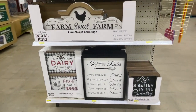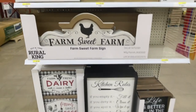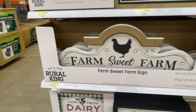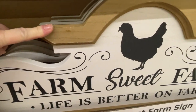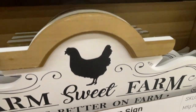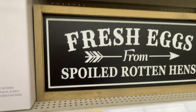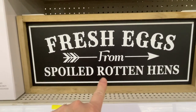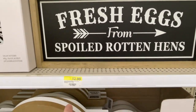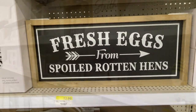Here's something else that put me in mind of Nona Grace. They have some really great home decor, some signs. They actually have lots of them, but this one right here, fresh eggs from spoiled rotten hens. I immediately thought of Nona Grace. Yeah, really good prices on these signs too, in my opinion.